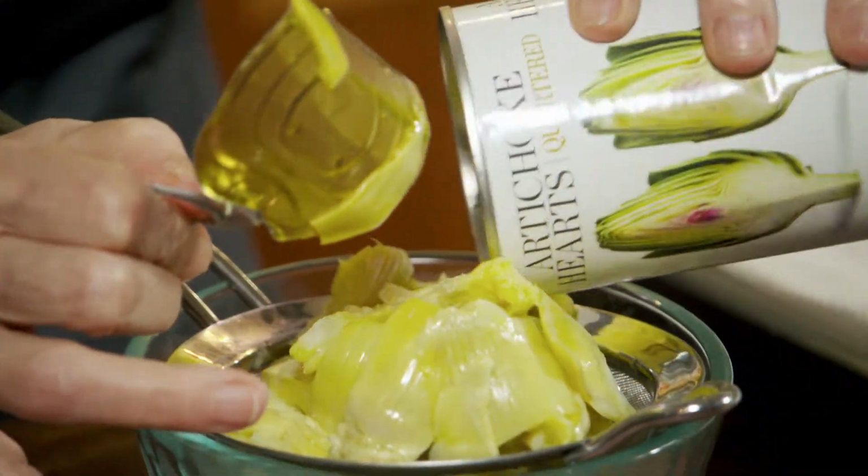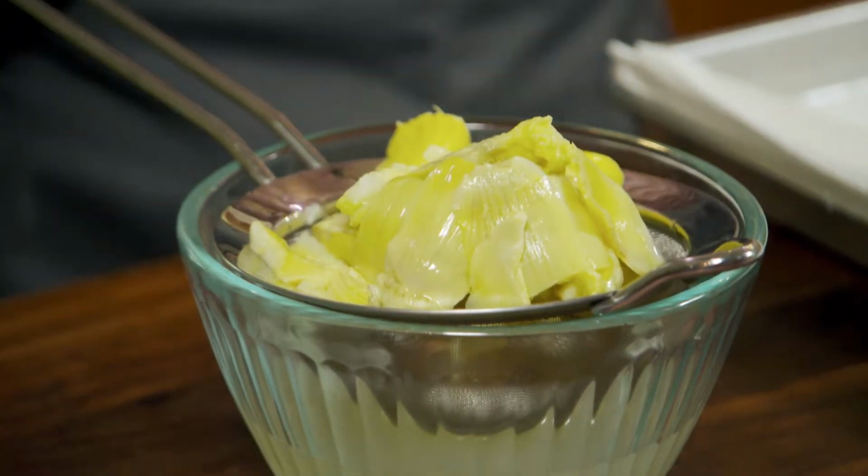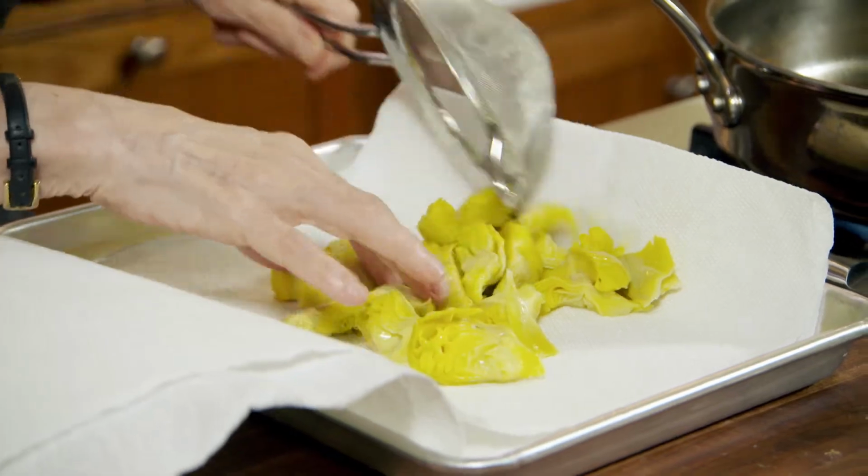This is just one 13 to 14 ounce can. We're just draining off the liquid because water is very important to get rid of when you want to get color and flavor. So we're going to pat these guys dry, then they're going to get wonderfully brown.